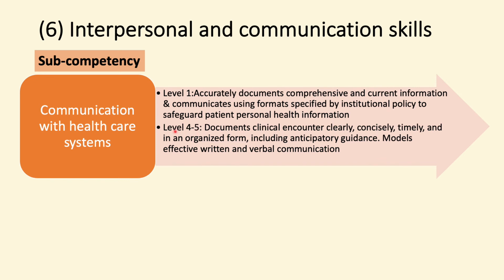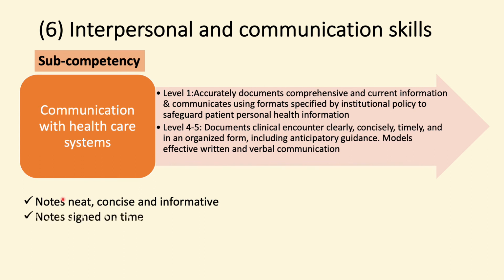to level 4 or 5, when they can document clinical encounters really clearly, concisely, in a timely manner, and in an organized form, including anticipatory guidance. They are also expected, by that time, to be able to model effective written and verbal communication. So basically what they're trying to say is that you write a very concise, neat, and informative note. H&P, history and physical, progress note, consultation note, test note, or even a brief note, an update or something like that.